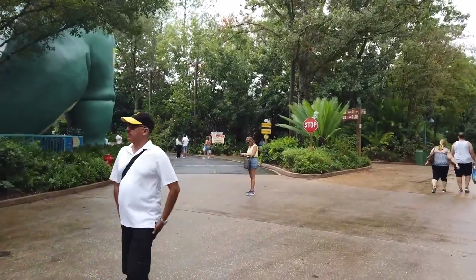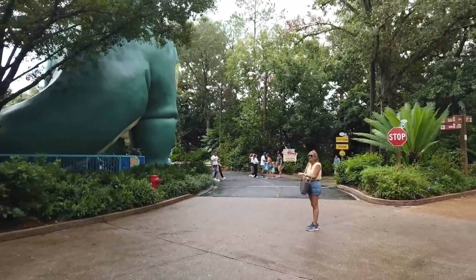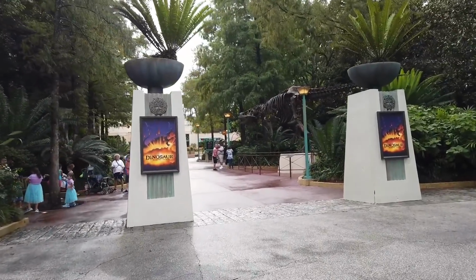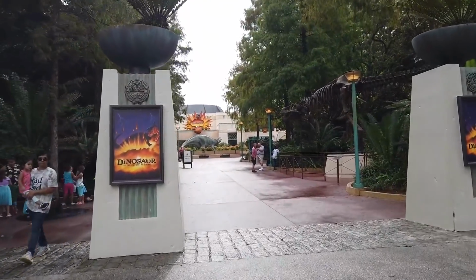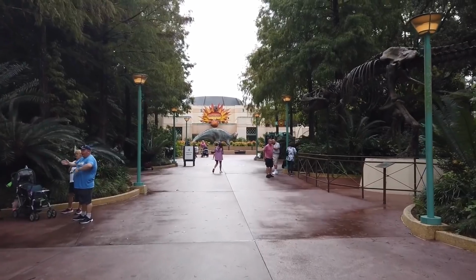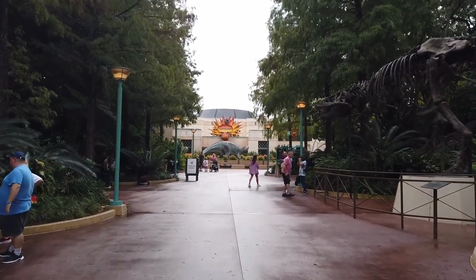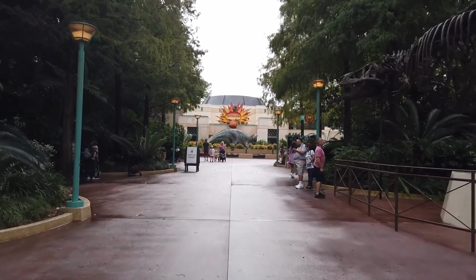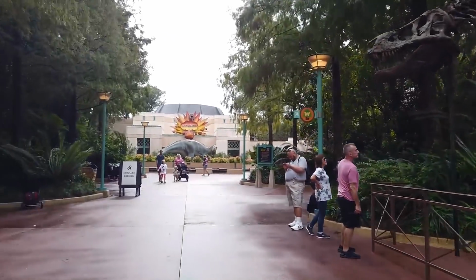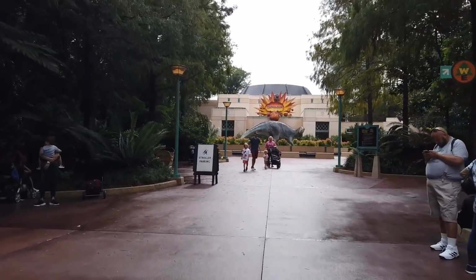So it's been a very nice day, despite the rain trying to ruin it. Dinosaur. Sorry, that's the wrong Dinosaur franchise. Dinosaur, without a southern accent like Mr. DNA. Dinosaur is one of my favorite rides at this park, and probably one of my favorite rides in all of Walt Disney World as well.